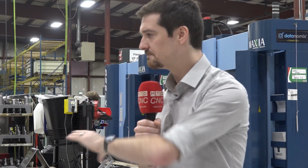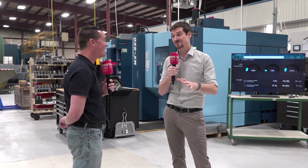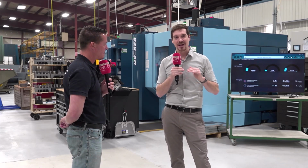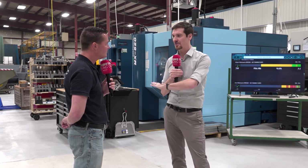So we got these Matsuras in summer of 2021. And so in late 2022, guys were coming to me and saying, hey, we need another Matsura, right? Because they're fantastic, they're very productive machines. And so I got into Datanomix, I looked at the data, and I saw a fairly strong inverse relationship between the spindle utilization of both the machines.